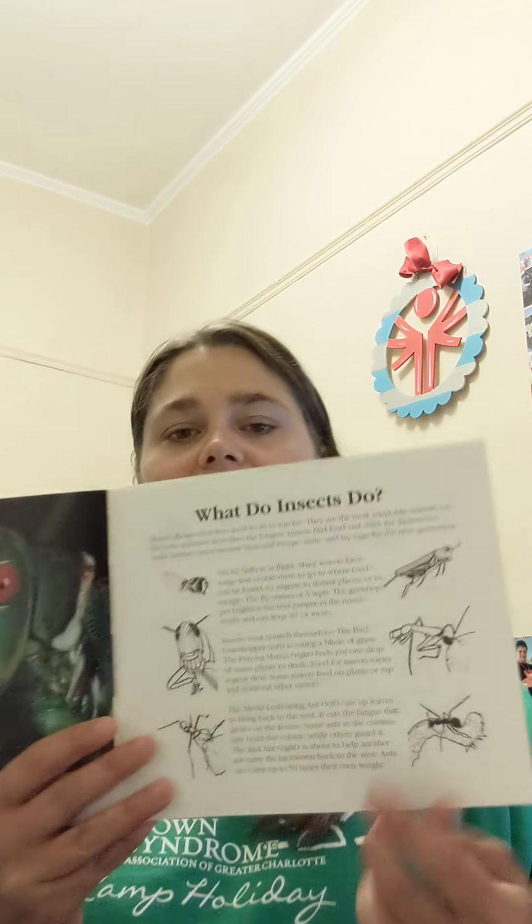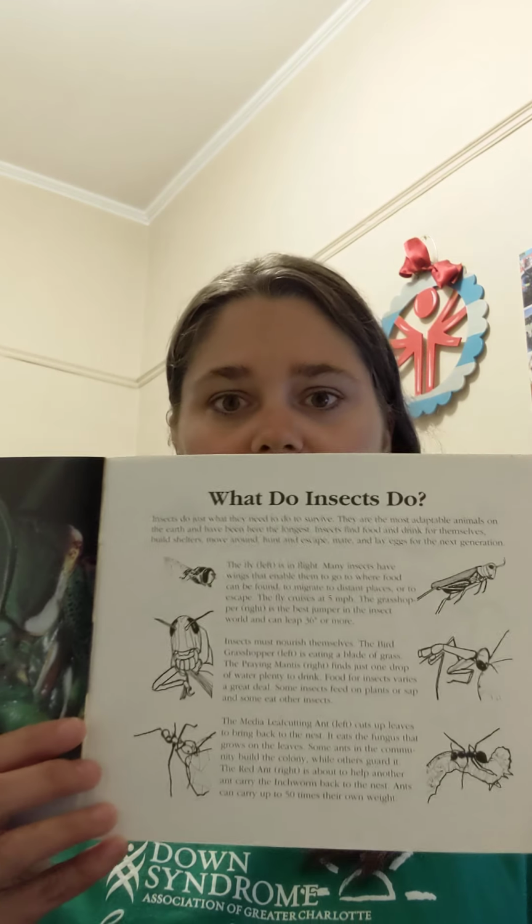Food for insects will vary a great deal. Some insects will feed on plants and others will eat other insects. Bet you guys knew that. Some will cut up leaves to bring back to the nest and share with other insects. And some will eat the fungus that grows on the leaves. Some ants in the community will build the colonies. So they have jobs. All these insects, I'm reading from this page, have jobs.